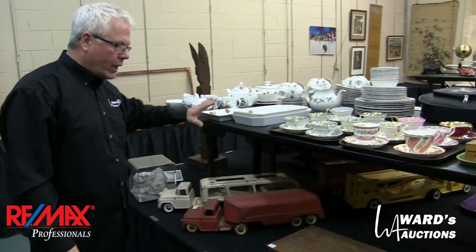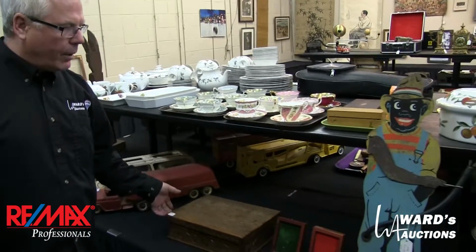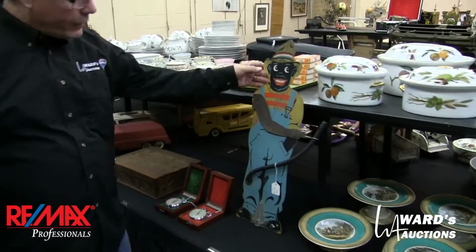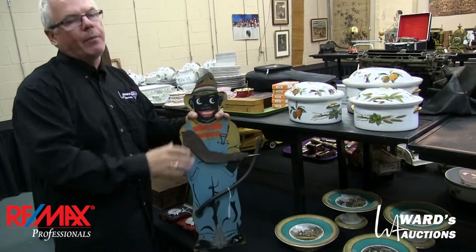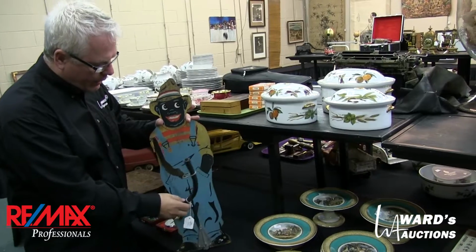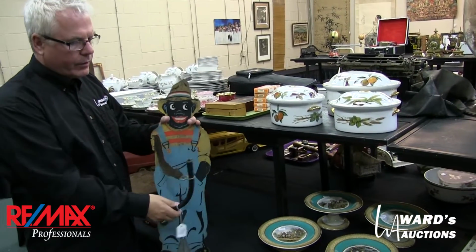Quite a selection of Evesham. There's toys, carved boxes. This one here is actually called Sprinkling Sambo. So black Americana. You hook up the water to it and he sprinkles the lawn.